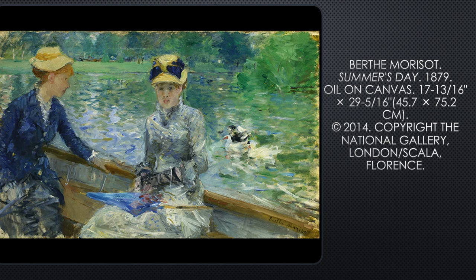Just look at the color palette here. Almost all cool colors again. Little yellow on the ladies' straw hats. But these are genteel ladies. They are not working class. They are not prostitutes. They were out just enjoying a day on the water. Now look at how loose all the brushwork is. This is French Impressionism.